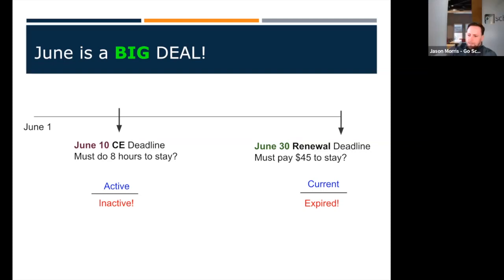Yeah, so easy points here, everyone, on your exam. Understanding again the differences between a status of active, inactive, or current and expired, and which triggers which status. A lot of times people get these confused, but again, this is an easy point. June 30th, remember, that's when you have to pay the money, your currency, to stay current.